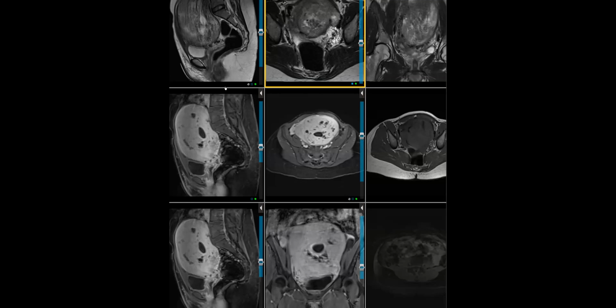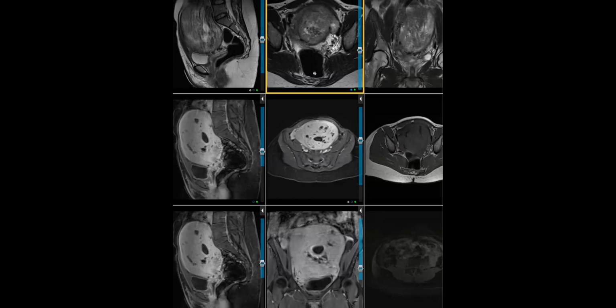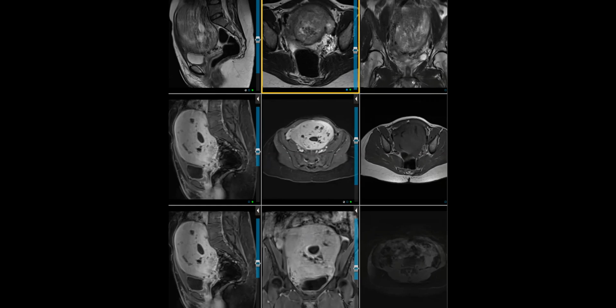But now, since the patient is just 35 and if she wants to preserve fertility, the question would be, can we separate whether it is a degenerated fibroid versus leiomyosarcoma? So that was the question the clinicians are asking us.